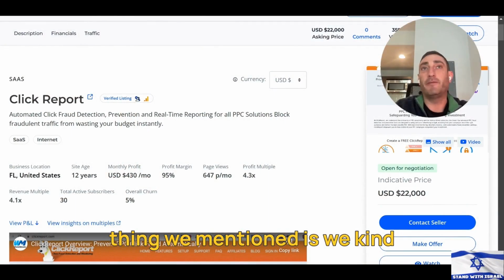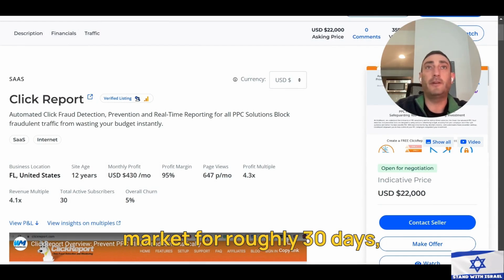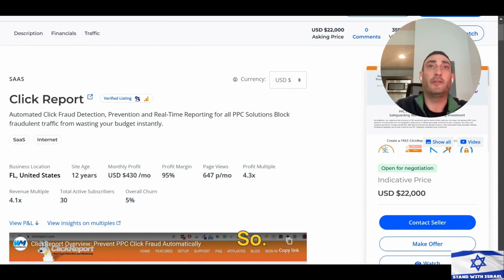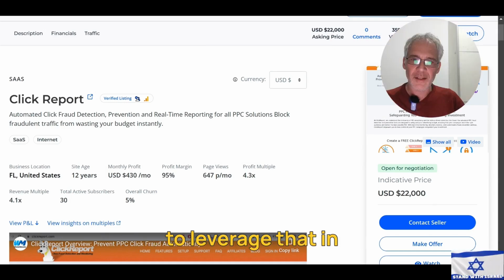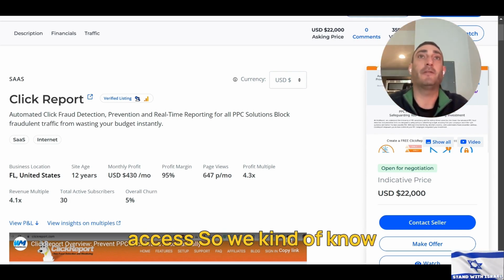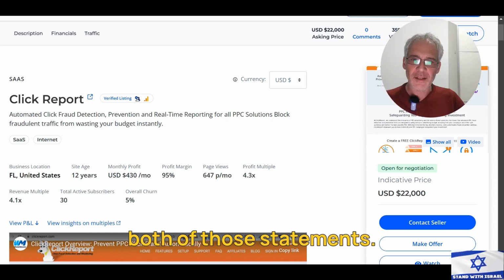And then another thing we mentioned is we just discovered it's been on the market for roughly 30 days, approaching 30 days by now. So I think that's also an opportunity to leverage in the negotiation, as opposed to when on DealSlide it says 6 days, but we had that conversation about first access. So we know it's been a bit longer. So I agree with you on both of those statements.